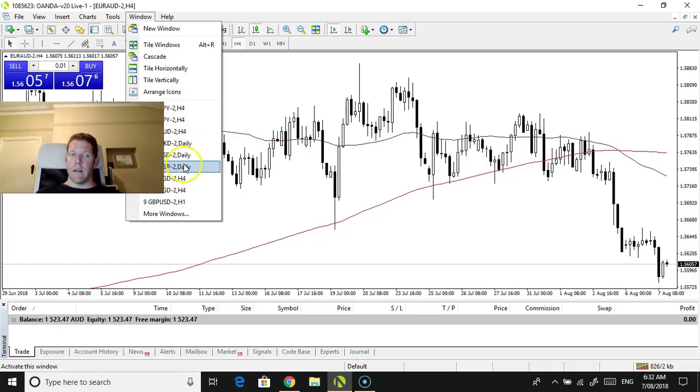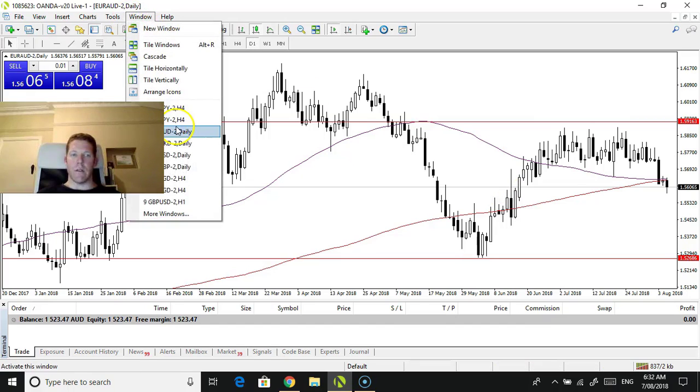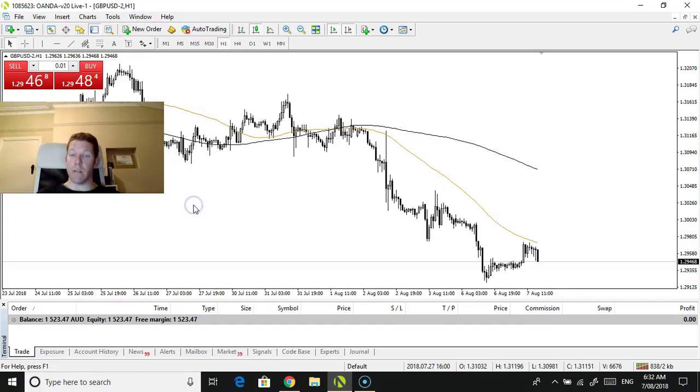But again, it's got to prove itself, and that daily candle has to close a little bit closer to the low there. Right there, it's 50-50, and to me, that's not a valid entry. So I'm going to pass on that for now, but that is a bit of a watch.